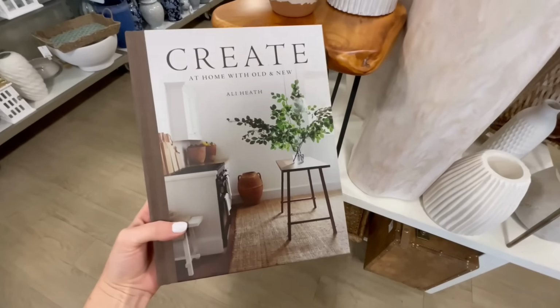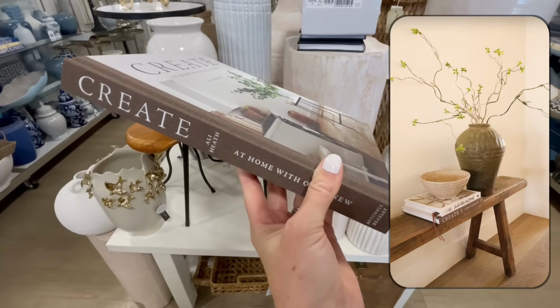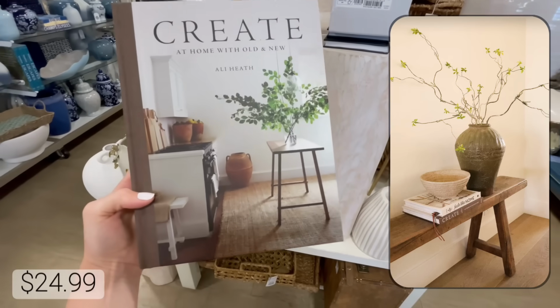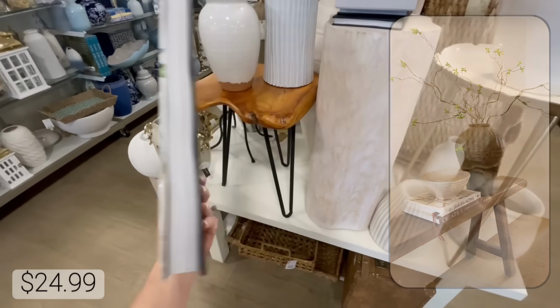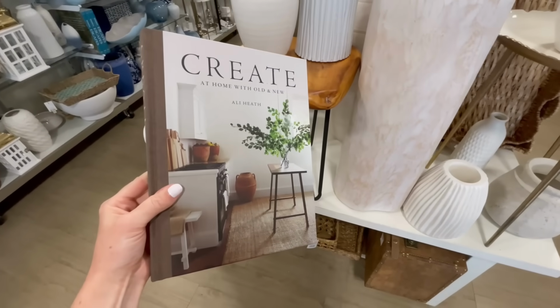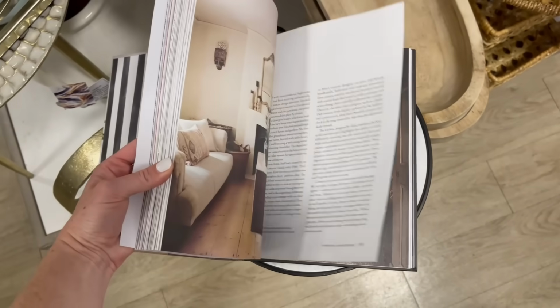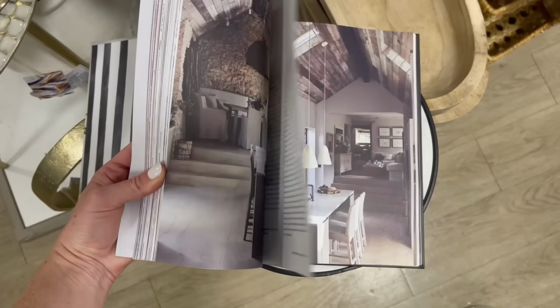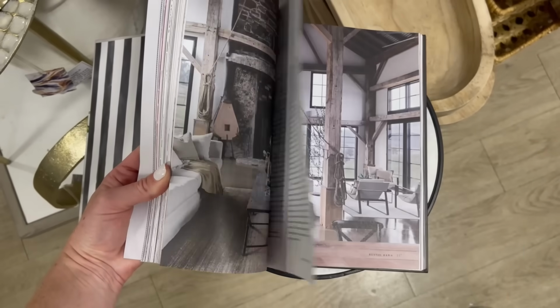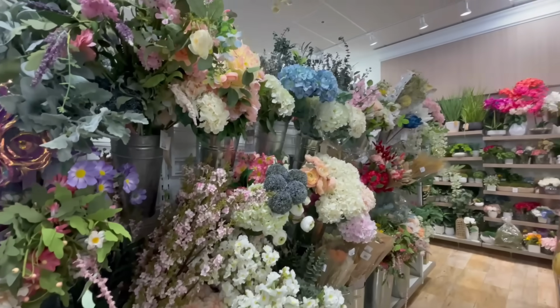Another one of my favorites is this Create book, and I actually own this one, and I love how it looks styled because of the imagery on the cover and the gorgeous brown linen binding. And this book talks a lot about mixing the old and the new, which you all know that I love to do. It also talks about curating your decor in a thoughtful way, and it encourages you to find and hone your own personal style. So definitely another good one if you're looking for more books to style with that have good content as well.